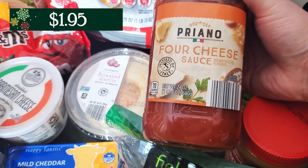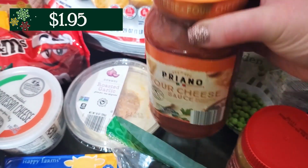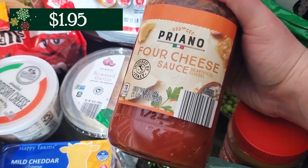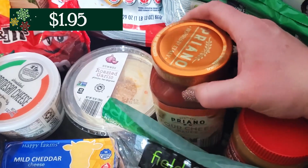I just grabbed a jar of sauce, the 4 cheese. This is like one of their cheaper sauces, but that's why I like it because it's actually pretty good and they have a couple different flavors. So I went for the 4 cheese today.